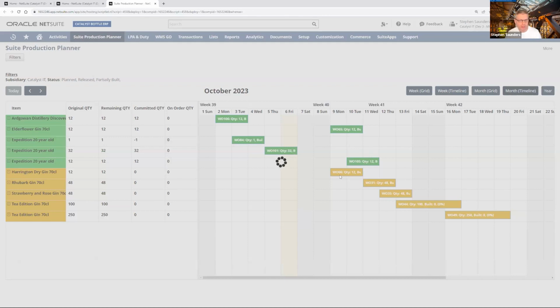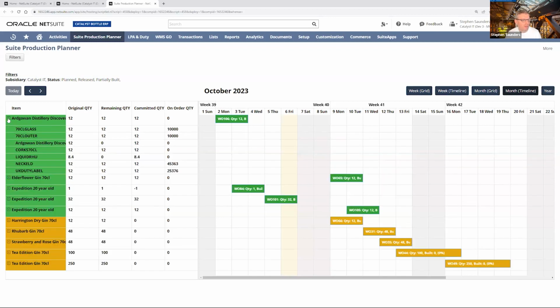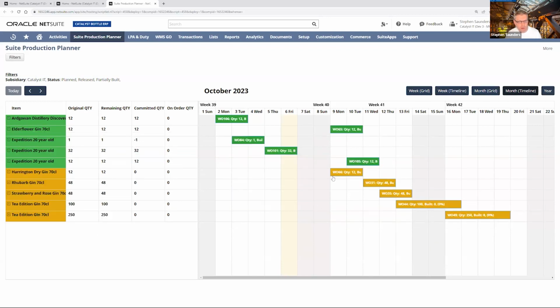We've also got the ability, because it's very much interactive and drag and drop, to say that a work order is going to take longer to build or shorter to build. I can move my work orders accordingly. I can go in there and it's showing me instantly where we've got visibility to make sure we've got enough of the componentry to actually make those finished goods. So everything's showing up nice and green.